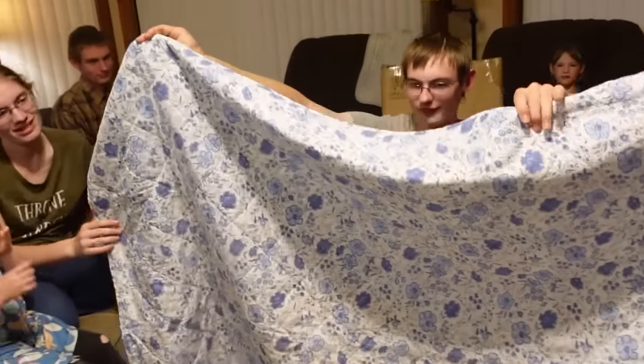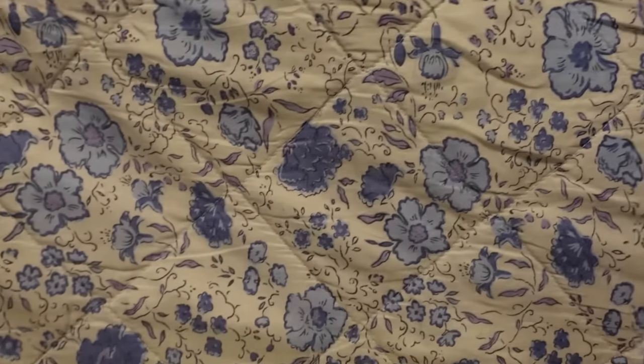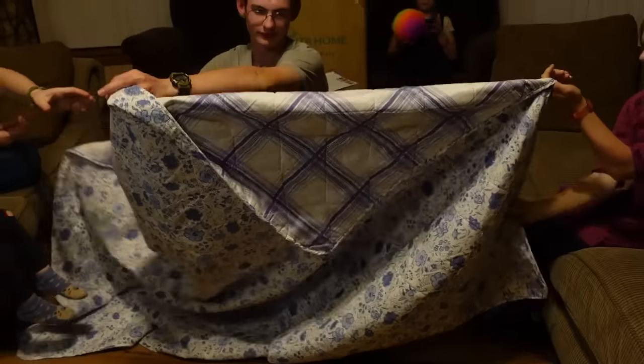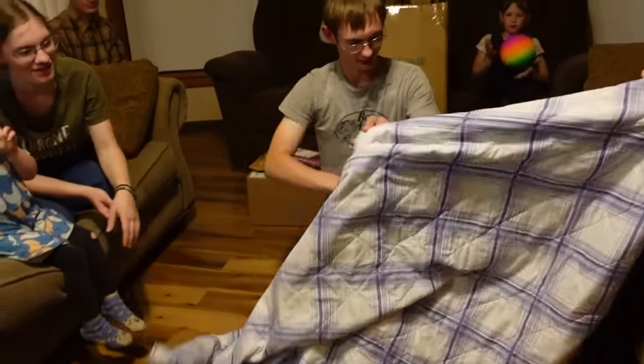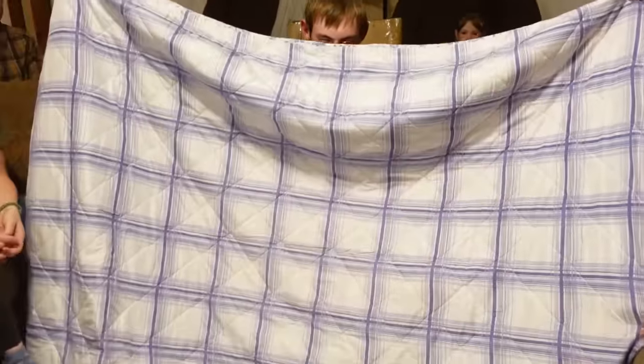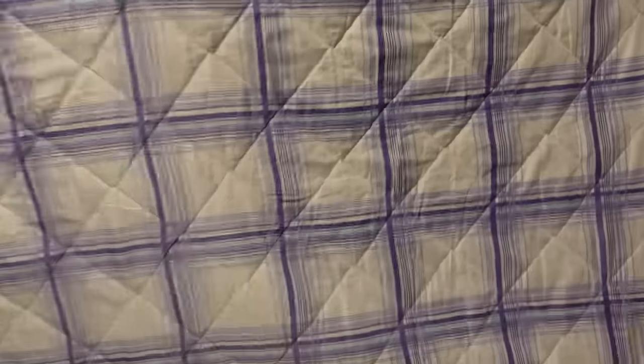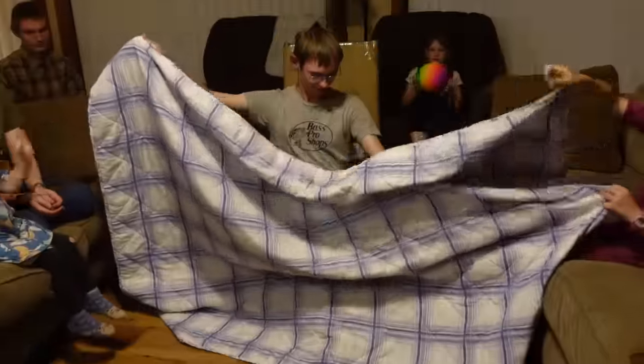Oh, let me come in and show them the pattern. See, this pattern makes me happy with these flowers and the colors. Let me see what's on the other side. Oh! Yeah, I like that color combination there. Thank you. I'm going to feel it. Thank you so much, Jenny.